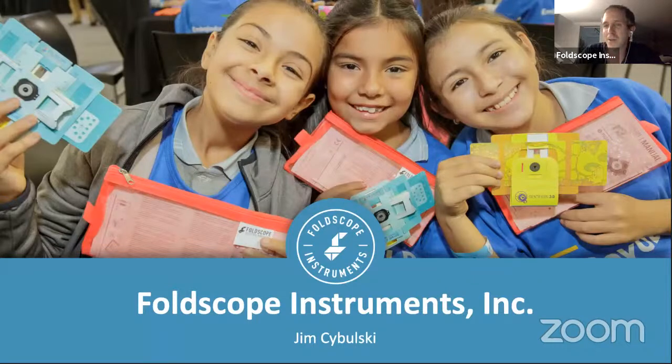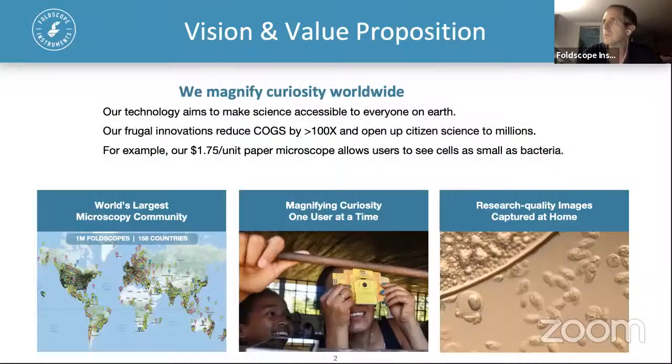Our company right now is called Foldscope Instruments, and we're based out of California, in the San Francisco area here in Northern California. We have just a small team, and so I want to start out by talking about what it is that drives us as a team and what our goals are in the products that we're making.